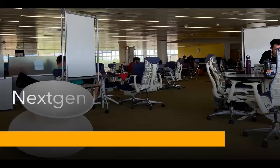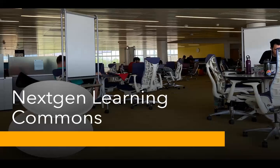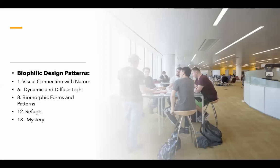Next Gen Learning Commons is on the next floor up from the lounge. This area had the largest number of users, even though it had the fewest number of patterns. The lower ceilings make most of the space much darker than the rest of the library. While this is seemingly a negative attribute, it makes this the perfect space for computer work, as most of those observed in this area were using some sort of technology.